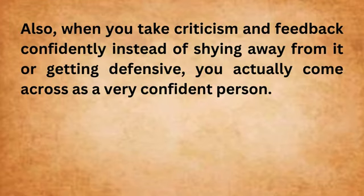Also, when you take criticism and feedback confidently, instead of shying away from it or getting defensive, you actually come across as a very confident person.